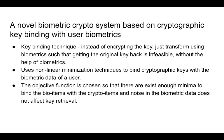So this nonlinear minimization refers to finding the minima for a given function, and those minima can be used to bind the cryptographic keys with the biometric data. The objective function is also chosen such that there exist enough minima to bind the bio items with the cryptographic keys. So for each crypto item, which is basically a subsequence of the cryptographic key, there should be one bio item which can be bound using the minima of the objective function, and we basically secure the crypto key using this.